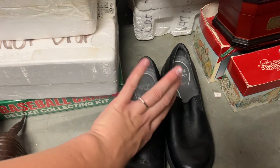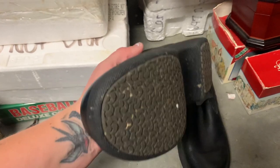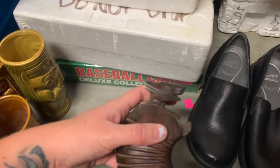I did the twist test, which is where you take the shoe and you twist it in opposite directions to make sure you have no cracking on the sole, because Danskos, if not stored properly, do crack. Just a little tip.